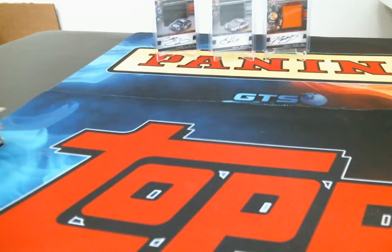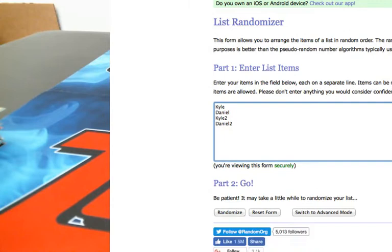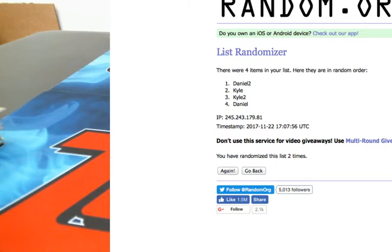And then we have next one is Daniel Suarez and Kyle Busch to 99. Here we go. Going three times. Good luck. One, two. Third and final time. Going to the Daniel Suarez spot.